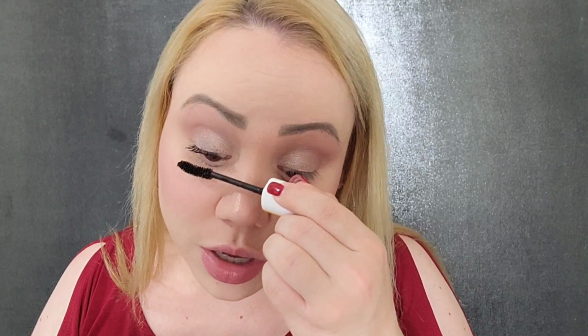Let me do one more coat just because I have to. I like to do it before the coat previously dries completely. You don't have to do as many coats. I just want to show you.